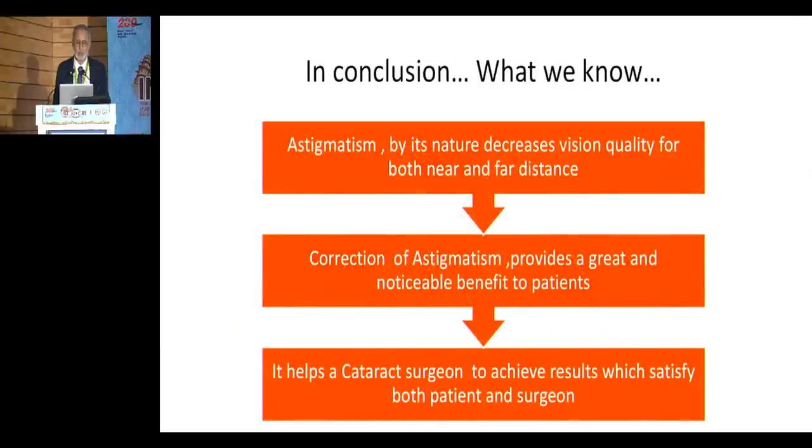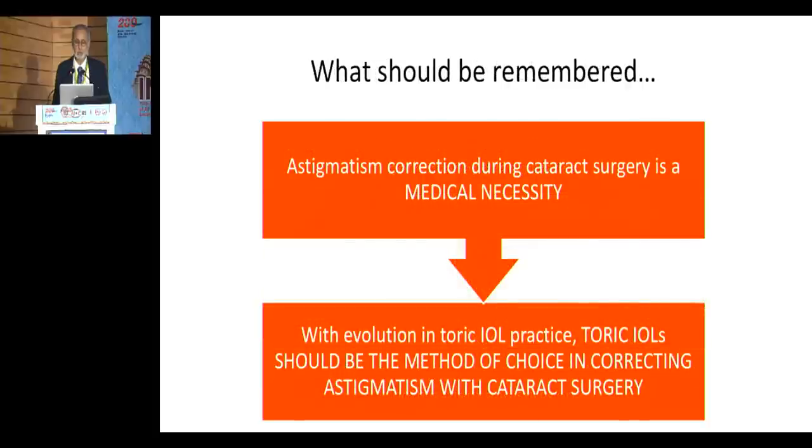So in conclusion, what we know today is that astigmatism by its nature decreases vision quality for both near and far. The correction of astigmatism provides a great and noticeable benefit to the patient. It helps a cataract surgeon achieve results which satisfy both him and the patient. What we should remember is that astigmatic correction during cataract surgery is a medical necessity. And with evolution in toric IOL practice, toric lenses should be the method of choice in correcting astigmatism with cataract surgery. Thank you so much.